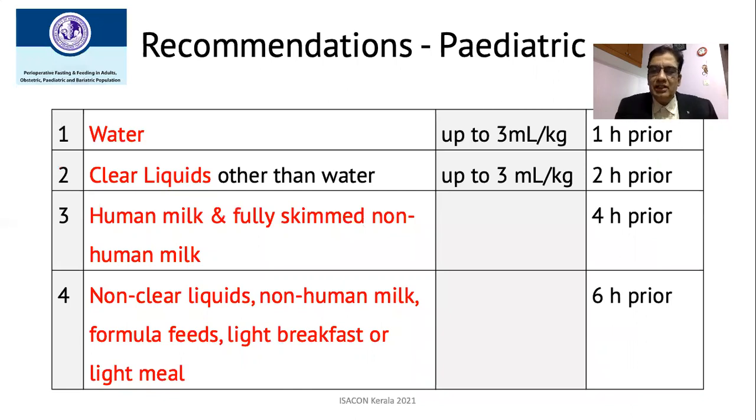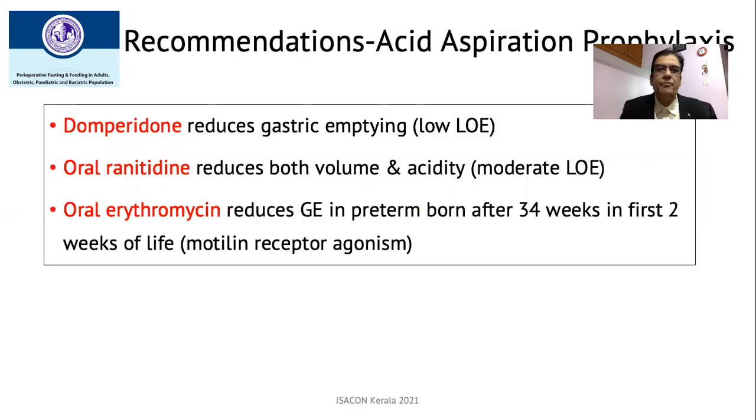So based upon all our assessment of the evidence, we came to clear-cut guidelines with respect to pediatric fasting. We could say that up to 3 ml per kg of water can be administered 1 hour prior to anesthesia. Clear liquids other than water, up to 3 ml per kg, can be administered 2 hours prior to anesthesia. Human milk and fully skimmed non-human milk can be administered 4 hours before anesthesia. Non-clear liquid, non-human milk, formula feeds, very important, light breakfast or light milk could be administered 6 hours prior to anesthesia in the pediatric age group.